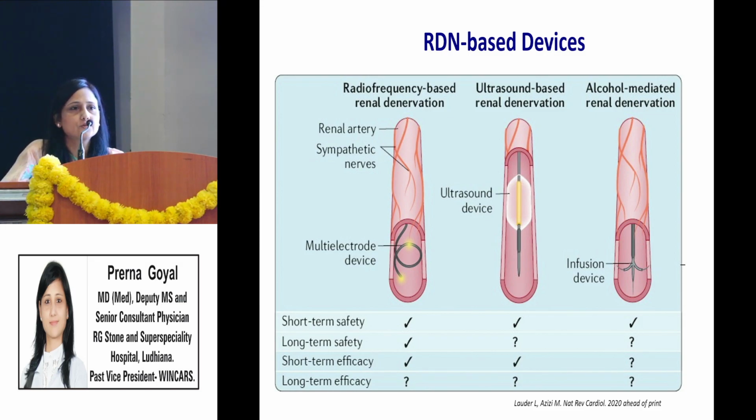Now coming to the techniques for how RDN is achieved. RDN can be done by three methods. One is radiofrequency catheters, the second is ultrasound based, and the third is chemical, that is alcohol-mediated renal denervation. The first one to be introduced was radiofrequency. In that, catheters were introduced into the renal artery lumen, and radiofrequency waves were transmitted to ablate the nerves present in the adventitial layer of the renal artery.